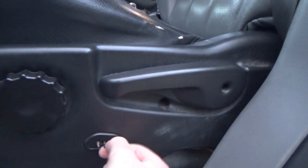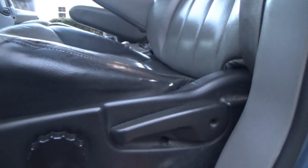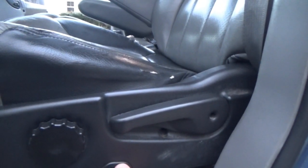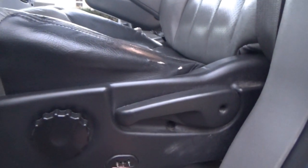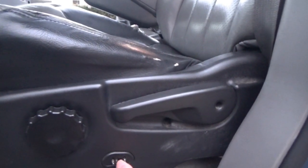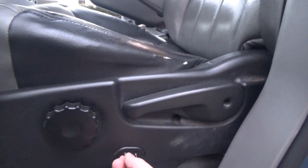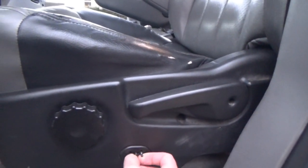All right. Oh, I gotta pull the switch cover off of that one. Does it work? Yeah. Back up and down. Slowly but surely. We need to get some power going. Who knows how long it's been since these have actually moved. But it is moving. Okay, neat. So that seat does work.